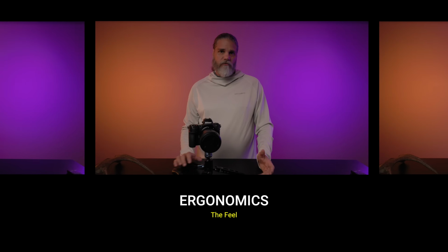So let's talk about the pros of the Nikon Z8. So first, the feel. It feels really great in the hand. It has plenty of room for all my fingers. It's comfortable enough in the hand when holding my large and heavy lenses. It's a comfortable weight at 2 pounds with the battery. It makes it a good balance for handheld and easy to balance on a gimbal and a monopod when you put it on it.